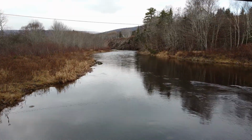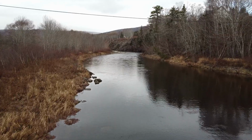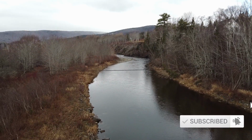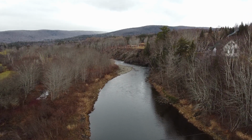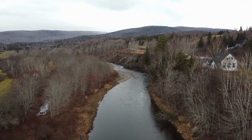In today's video, we overland in the Cape Breton Highlands at the beginning of winter. We start today's overland adventure at the bottom of North River Falls. As you can see from the drone footage, there's no snow at the bottom of the mountains, but as we climb up to higher elevations, the snow does show up.